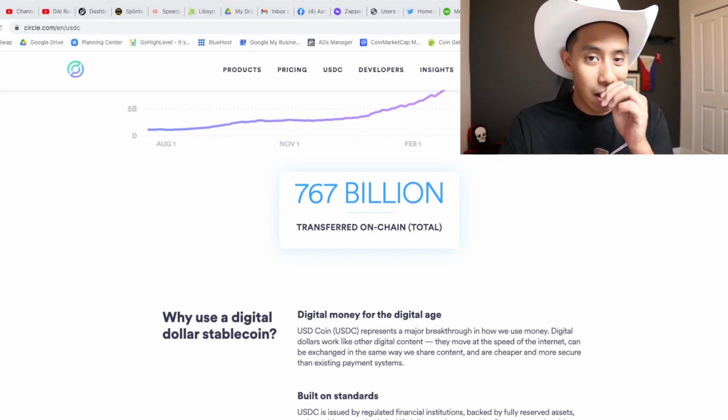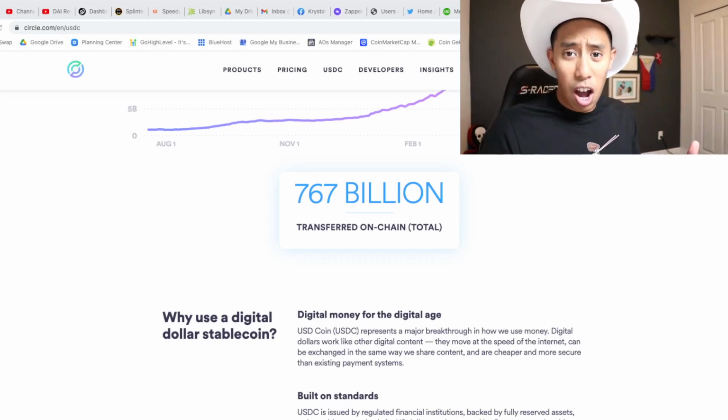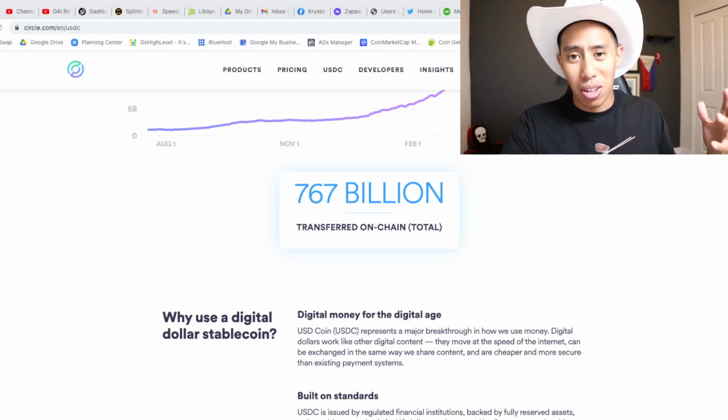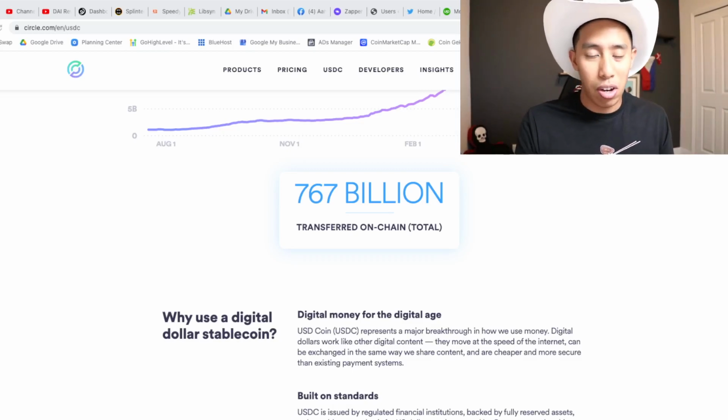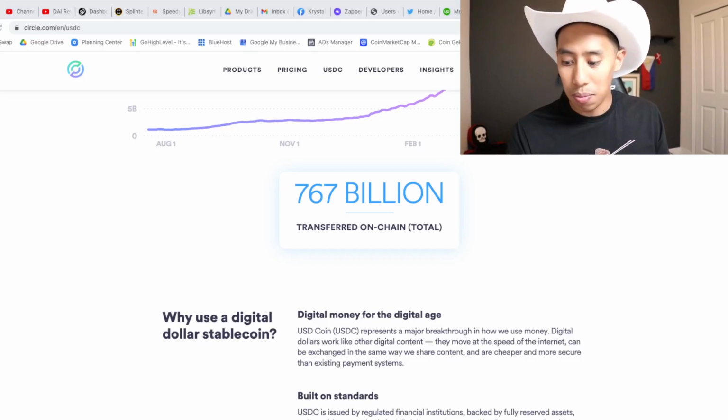The only thing is that, remember, these are all coins that are pegged to the dollar bill. So if the dollar bill falls in buying power and all that stuff, these coins will fall too. It's whatever the dollar bill is doing, that's what it's doing. So that's the first stablecoin, which is USDC.